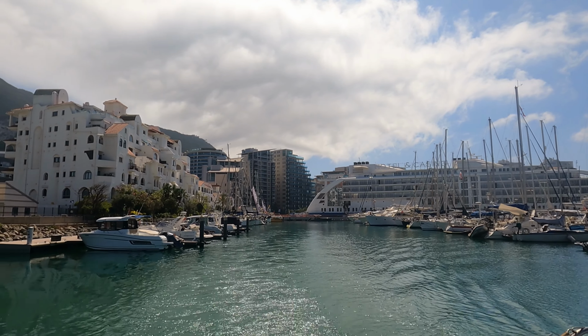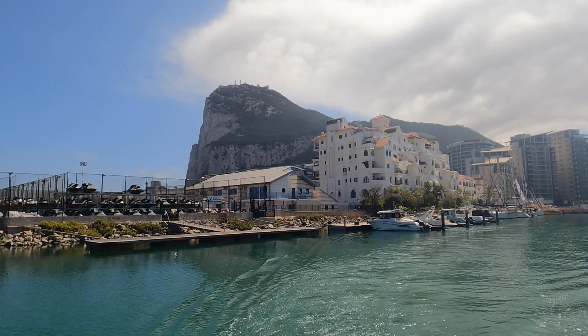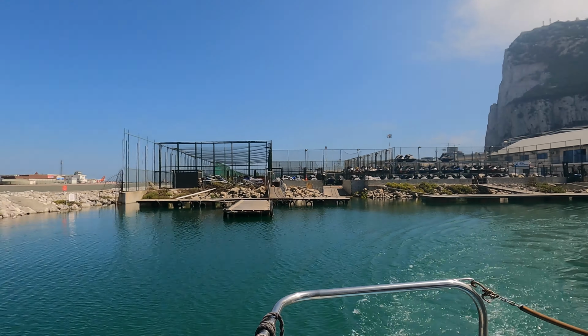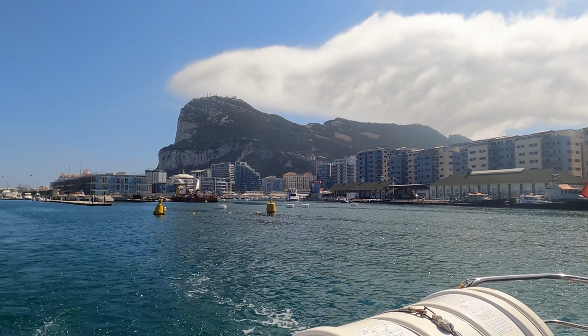All right, get ready for a really cool adventure going out to see the dolphins. As you notice, to the left, you'll see the Gibraltar International Airport runway. For this factor, Gibraltar International Airport is often considered one of the top 10 most dangerous airports in the world.